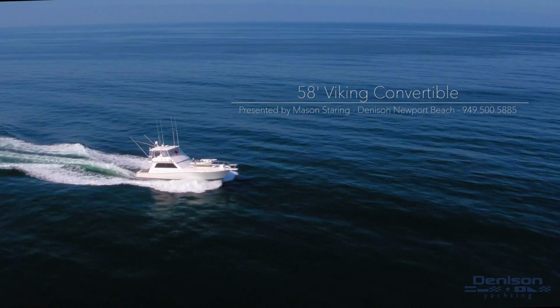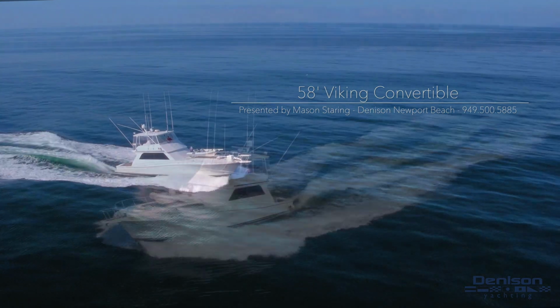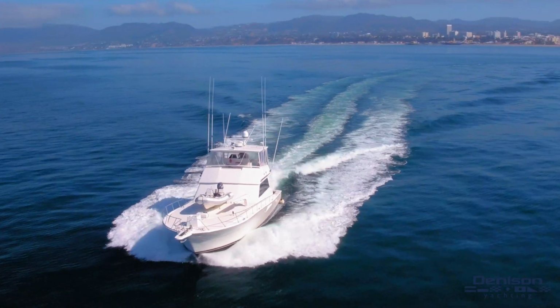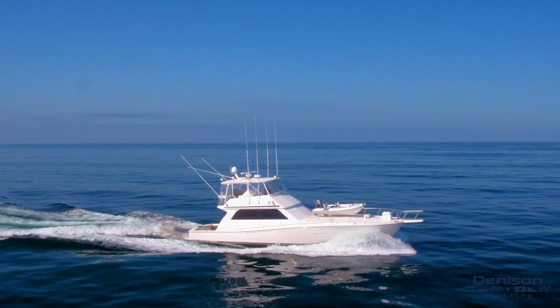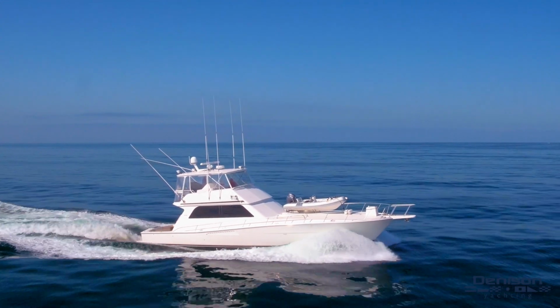Welcome aboard this well-maintained Viking 58 convertible located in Marina del Rey, California, and brought to you by Mason Starring with Denison Yachting. One of the more popular sport fisher models from the Viking line, she comes packed with features to make the most of your time out on the water.